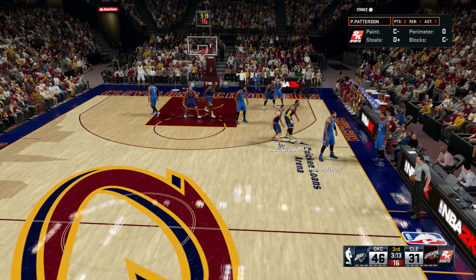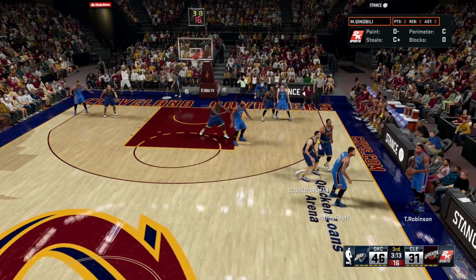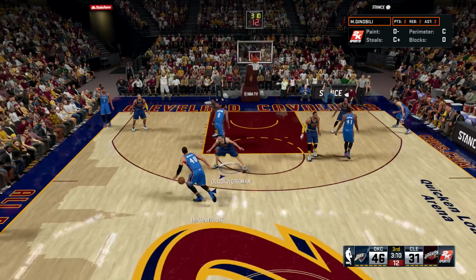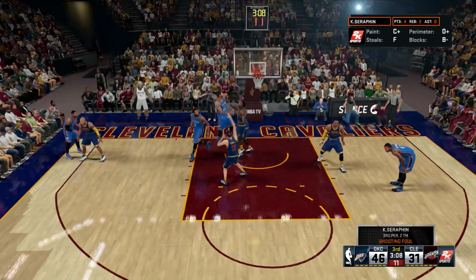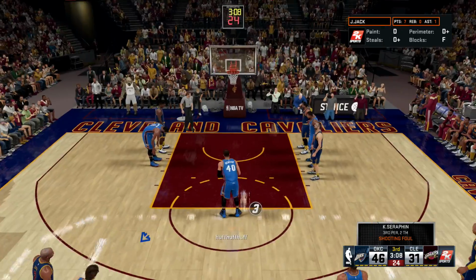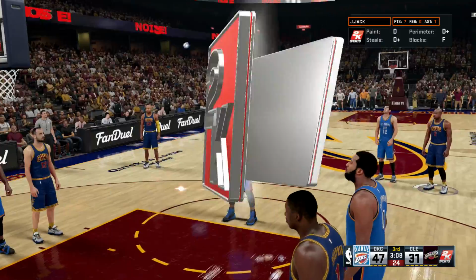And the foul called on Kevin Seraphin. That'll be his second foul of the game. A different look for Oklahoma City. Andre Drummond comes in for Jason Thompson. And it's George in for Anderson. And so he draws the foul on the shot. A trip to the line to shoot 2.